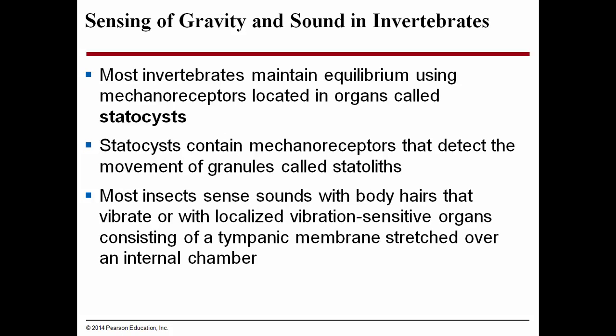Most invertebrates maintain equilibrium using mechanoreceptors in organs called statocysts. Statocysts contain mechanoreceptors that detect the movement of granules called statoliths. Most insects sense sounds with body hairs that vibrate or with localized vibration-sensitive organs consisting of a tympanic membrane stretched over an internal chamber.